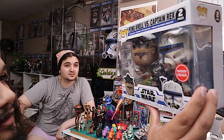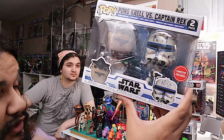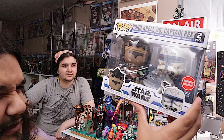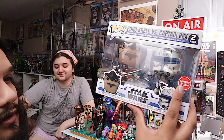I don't love the Pong Krell, but I have really wanted a Rex for a long time, and there's only been two Rexes that have existed. Both kind of pricey. There is the Rebels one, which is decent. He's maybe 40, 50, something like that. Oh, wait, I have him signed. But I really wanted a Clone Wars Rex.